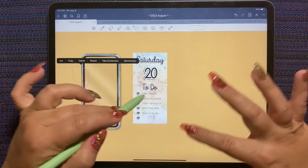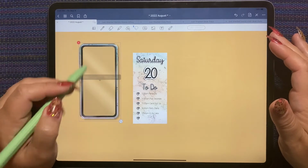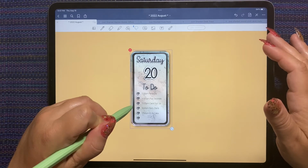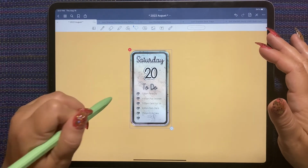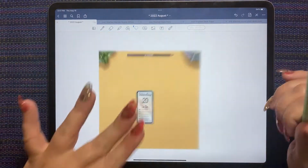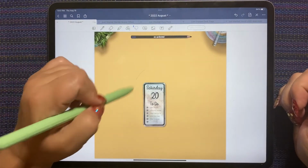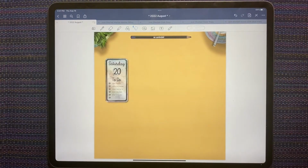So now that I've got everything lined up on my little to-do list here, I'm going to cut this phone overlay and then place it on top, and that way we get that reflection, so it keeps everything looking nice and realistic. You can see there's sort of the reflection that transparent overlay does. So now we have the date there with my to-do list.